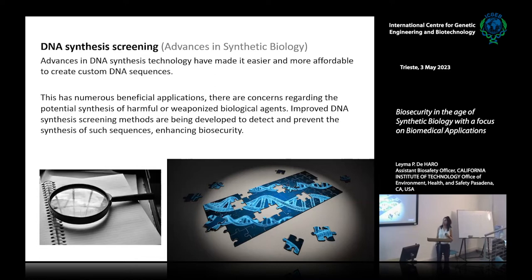But there's a lot of orders that are coming through and a lot of large genome sequences that they have to review. So this is part of biosecurity. They have to develop these new tools to be able to review and detect what is being ordered, is anything toxic, potentially harmful, and then be able to stop that and not process those orders.